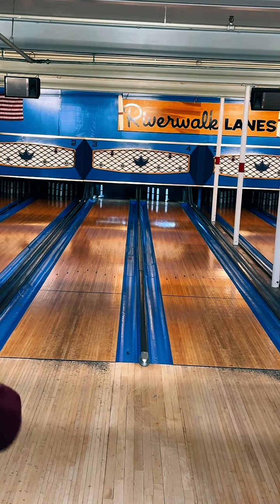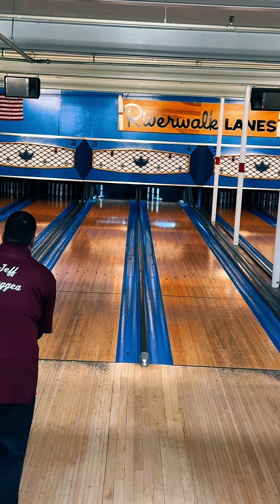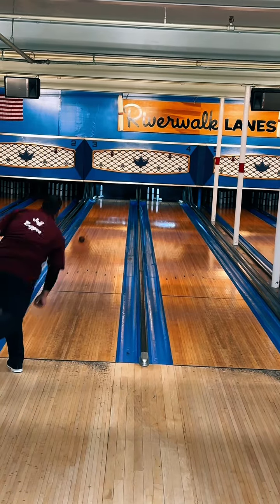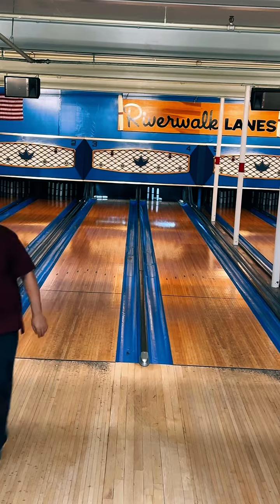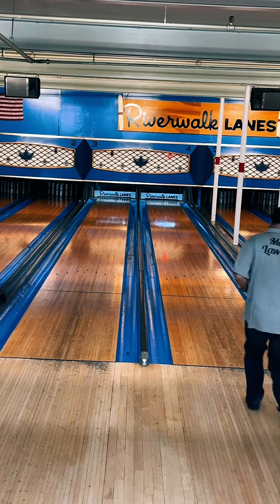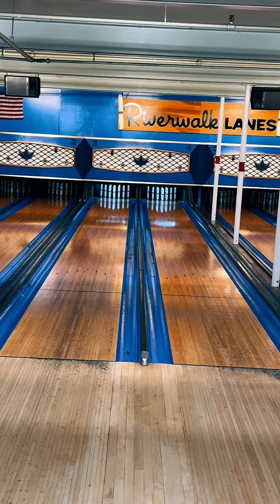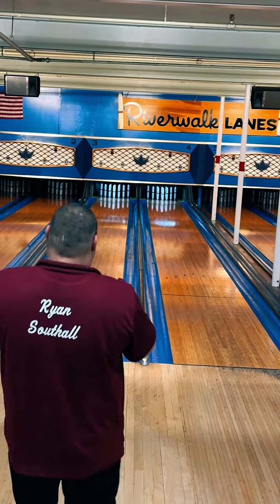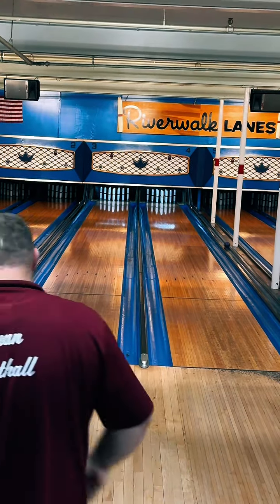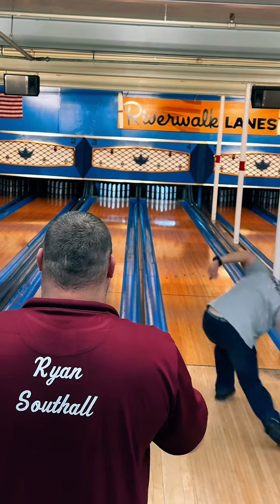This is Riverwalk Lanes in Amesbury, Massachusetts. Yeah, nice 10. Nice 10 there. 443 to 454 in completed boxes, but Team Lafayette has a bunch of strikes going so far.